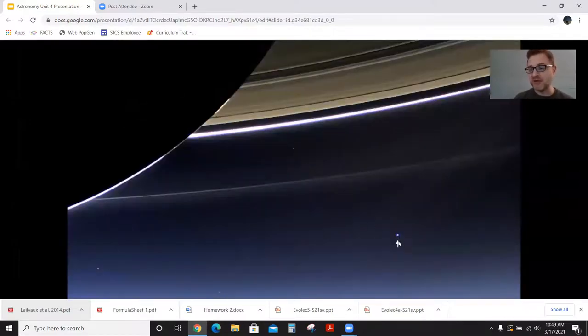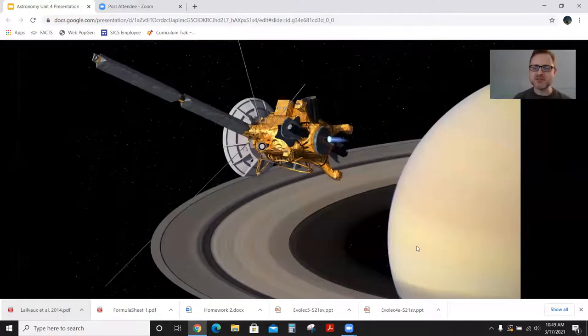This picture is another pale blue dot. This one's more recent. This one's closer than Voyager 1 was. But yeah, there's the Earth. So Saturn, gosh, there's so much to say.